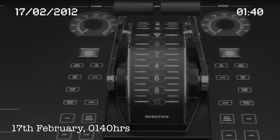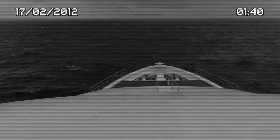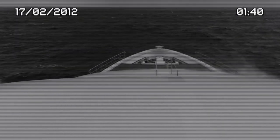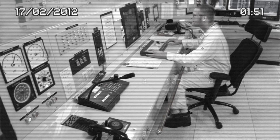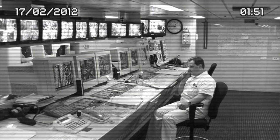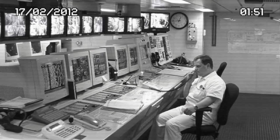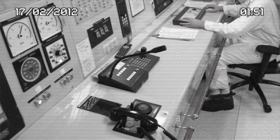On the 17th of February, at approximately 0140 hours, the chief engineer on watch observed that the starboard engine exhaust expansion ring was split and leaking due to overheating. Note, at no point had there been a high temperature alarm. He tried to call the captain, who was on watch at the time, on the bridge. The phone in the engine control room was out of order. He then tried the emergency interphone system, but this was defective as well.